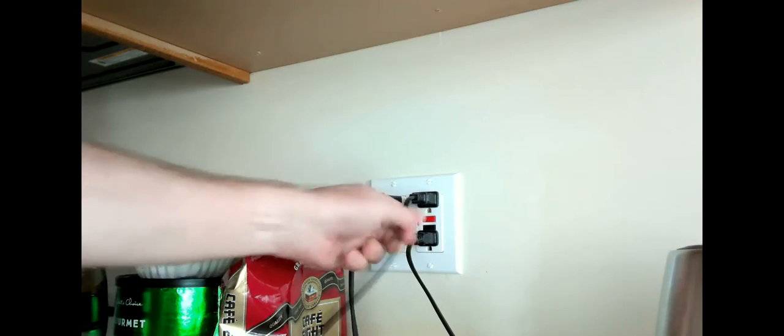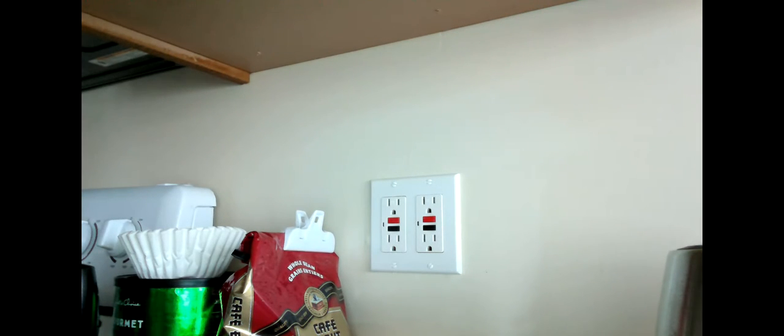Over here, I have two outlets next to my counter. Let me turn this camera around so that we can get it. Hi again. There are the two outlets. I have stuff plugged into them. I have a coffee grinder, and I have a kettle, and I have a toaster. But let's do the test with the same equipment as before.